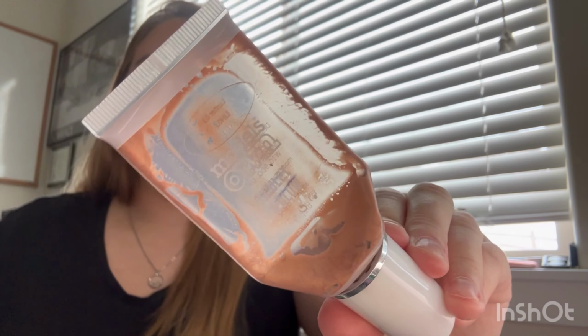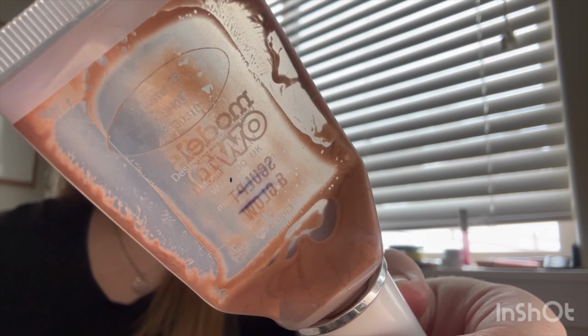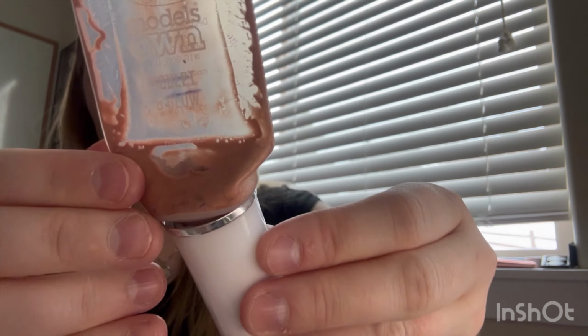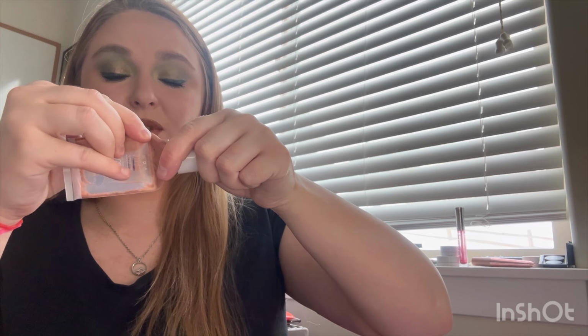Okay, next is letter M. This is my Model's Own liquid highlighter in the shade Luster. It's all the way down here, and I have to squeeze. There's a bunch of air bubbles in there too, so I have to squeeze it. I think this could be an empty by next month.